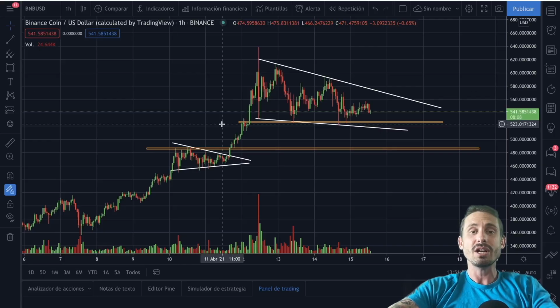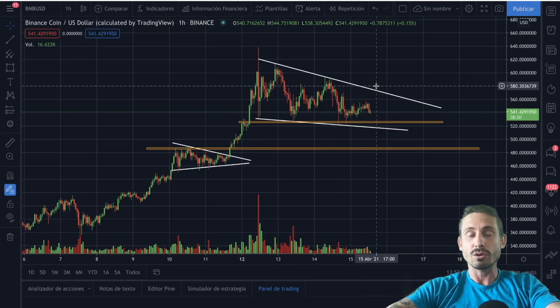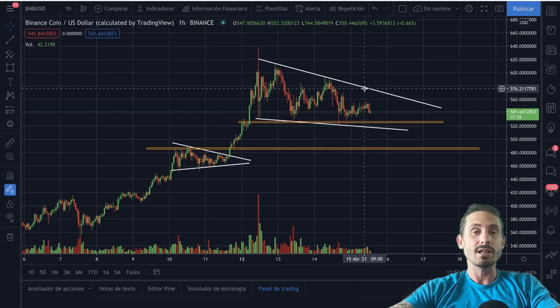We'll also be checking out the BNB price. Everybody is super hyped with the Binance coin, so we'll be discussing some potential levels here and trading opportunities which can be traded on the Binance futures platform on Binance.